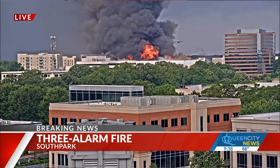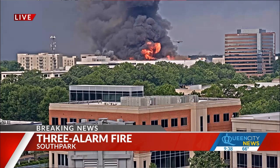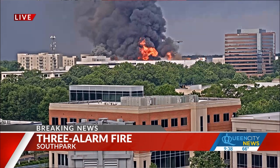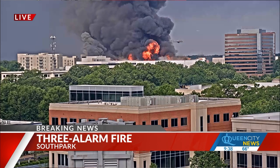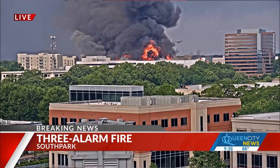We know that there are law firms, there are restaurants. The Ruth's Chris Steakhouse is near this, if not across the street. There are apartments and condos there, and it is at 9:30, as you mentioned. This is right at the beginning of the business day, and so I hope that there were not too many people around when this started.